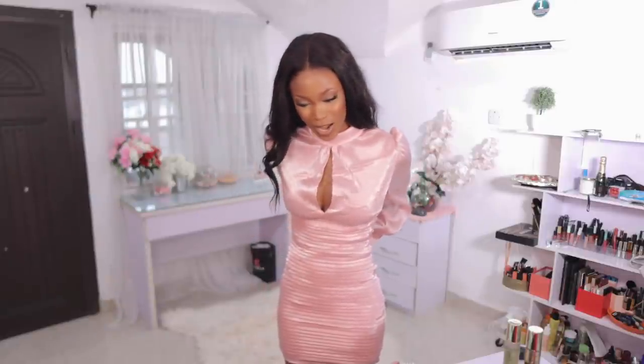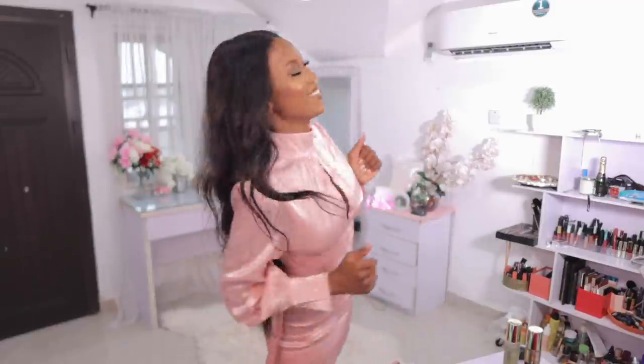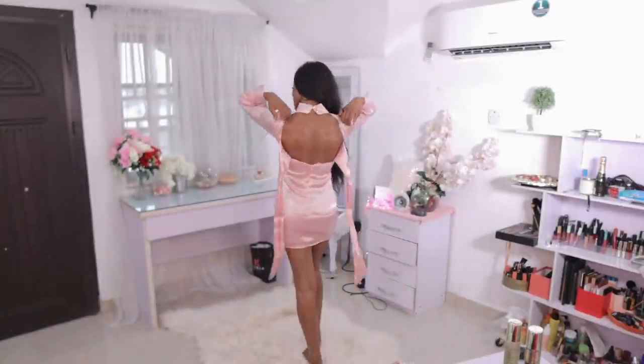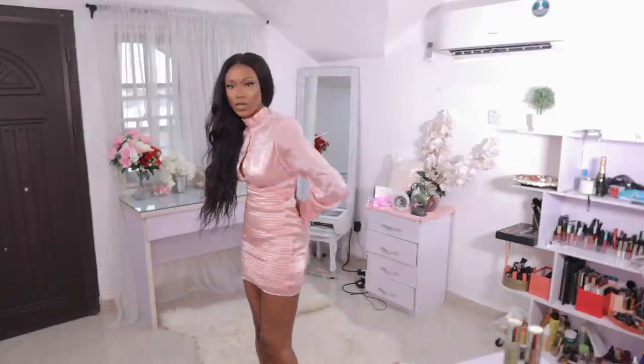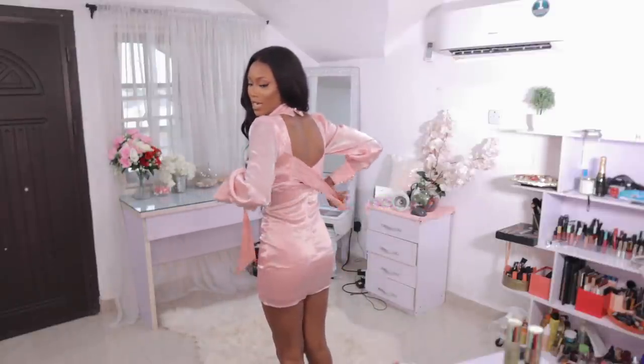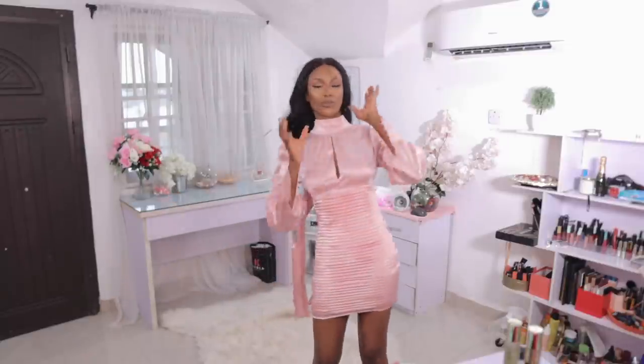Okay, guys, this dress is a total vibe. Let me just zip off the back. Oh, now this is my perfect size. I feel like they've been getting me wrong, but this made up for all the mistakes they made. This snatches me up real good. In the back we have this little tie ribbon. I'm not sure how I'm going to tie it, but you basically tie it and that works. But I'm not going to be doing that now because honestly I don't have the time.